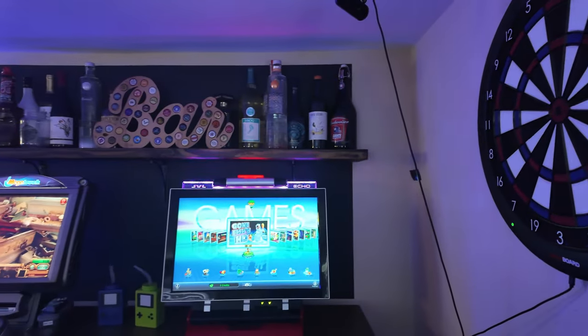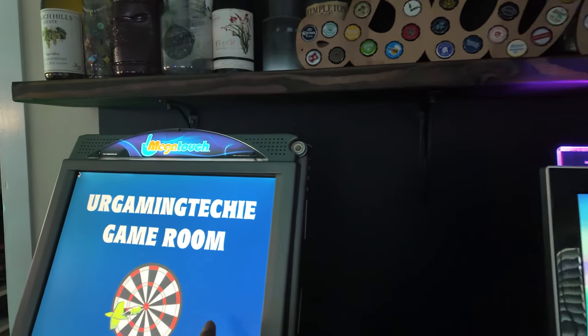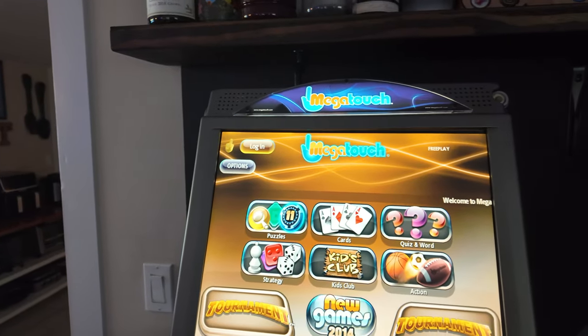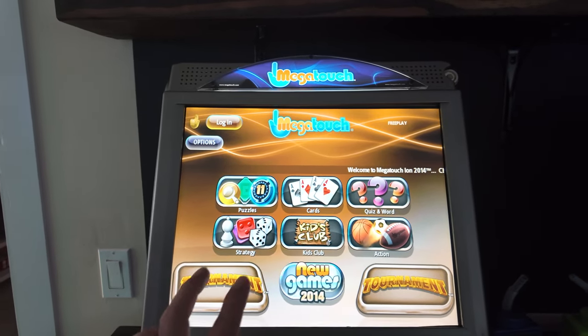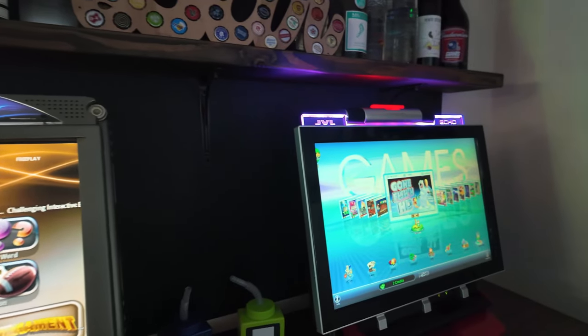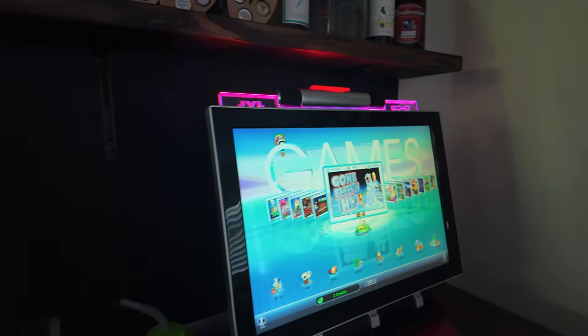Coming over here is my little bar setup, and this is my JBL touchscreen machine and the Mega Touch. These machines are awesome. You get to play all these different games that you remember from the bar before iPads were a thing: puzzles, cards, quiz and word games, all that kind of stuff. These two are very similar to each other. They were two competing brands, and I'm actually selling this as well. If anybody wants this, reach out to me. I have it up on Facebook Marketplace.